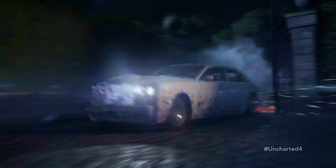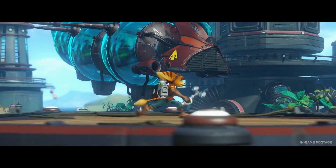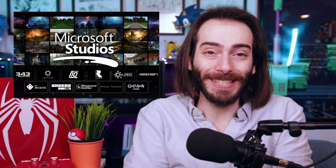The PS4 also has a fantastic back catalog of exclusive games like Uncharted 4, The Last of Us Remastered, Ratchet & Clank. It for sure has the better exclusive library than Xbox, but that might change now that Microsoft purchased 6 or 7 new studios just this year.